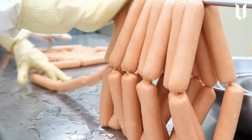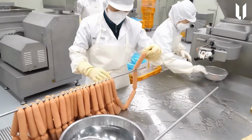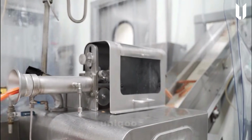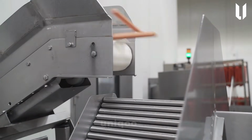The factory has the capacity to produce 5,000 hot dogs per day, supplying local restaurants with 250 hot dogs daily when in operation. And the factory operates 300 days a year.